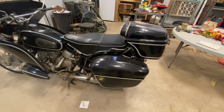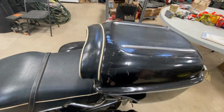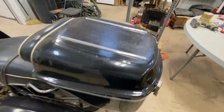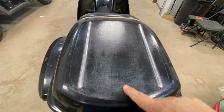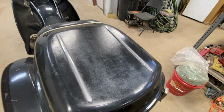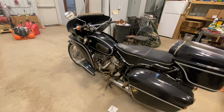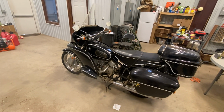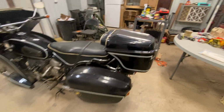it's in pretty good shape. There are some dings and nicks, and it looks like maybe where he was trying to get on and off or something. The paint kind of looks like it's starting to fade, or maybe the fiberglass is cracking a little bit, but everything's original. And everything. So eventually I'll try to get it to run.